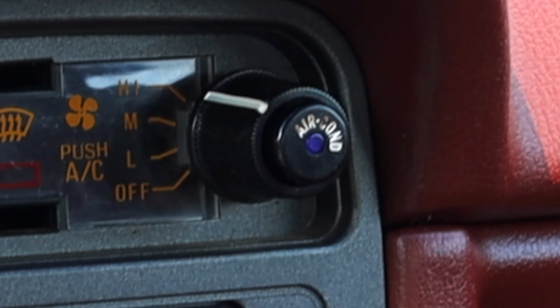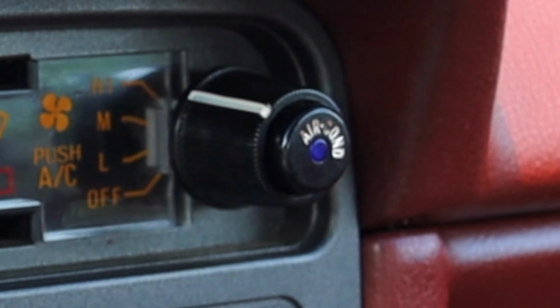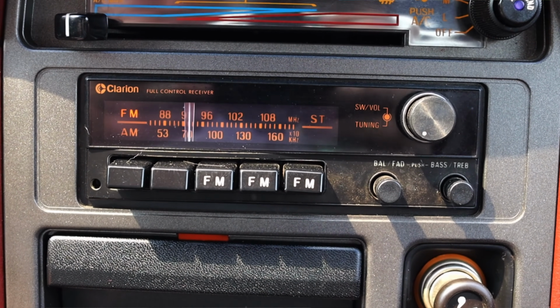I do have this little jewel push-in button for the air conditioning itself, very 70s. And then we have the original radio. Again, love the look of that. I just have AM and FM, and that is it.